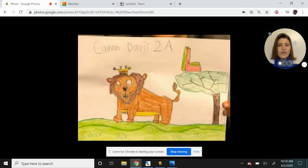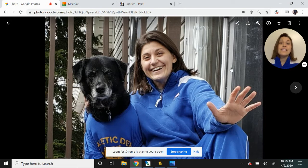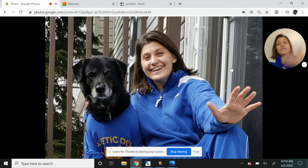Like that tree. Oh, that's actually today. Today is, I should say, Blue Day. Wear Blue Day for Autism Awareness. If we were at school, your teachers would all be wearing it. So we decided we're still going to wear blue, support Autism Awareness. So there I am with Pup. I have a couple more pictures.